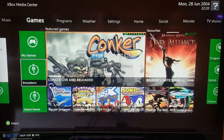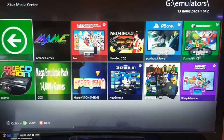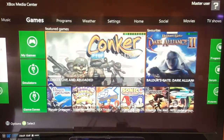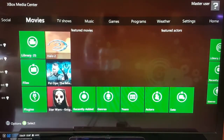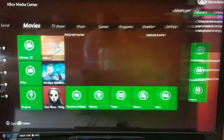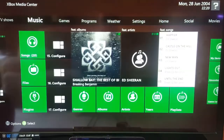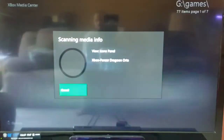But yeah, instead of going through My Games to get to the emulators, you can just press the emulators one to get to the emulators to show what it does. So yeah, it's an extremely impressive system. I do still have a little bit of work to do on it, and you can customize it. There's a lot that you can do to it, so if I do any updates to this to show you guys how to customize it a little bit more, I will let you know.